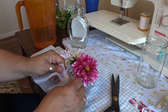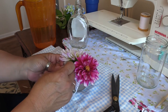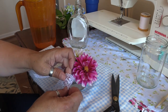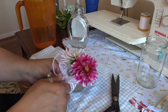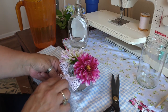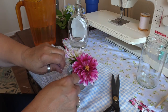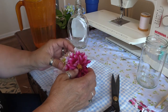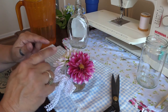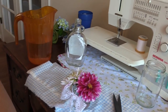And then if you're going for really a farmhouse look, you could tie in a tiny skinny black ribbon with your white lace, which I think would be kind of cute, especially at a wedding. These would be so cute. And if you need these to stay, that's the other tip I was going to share with you.